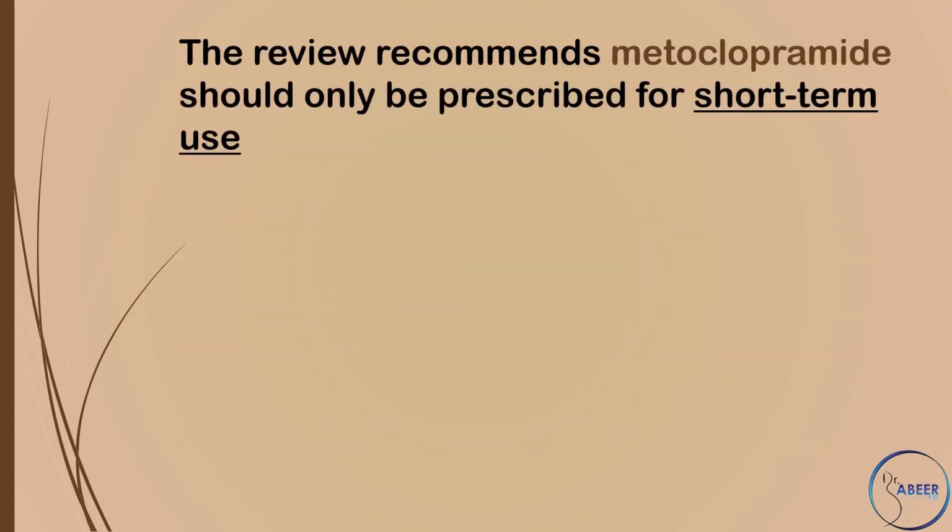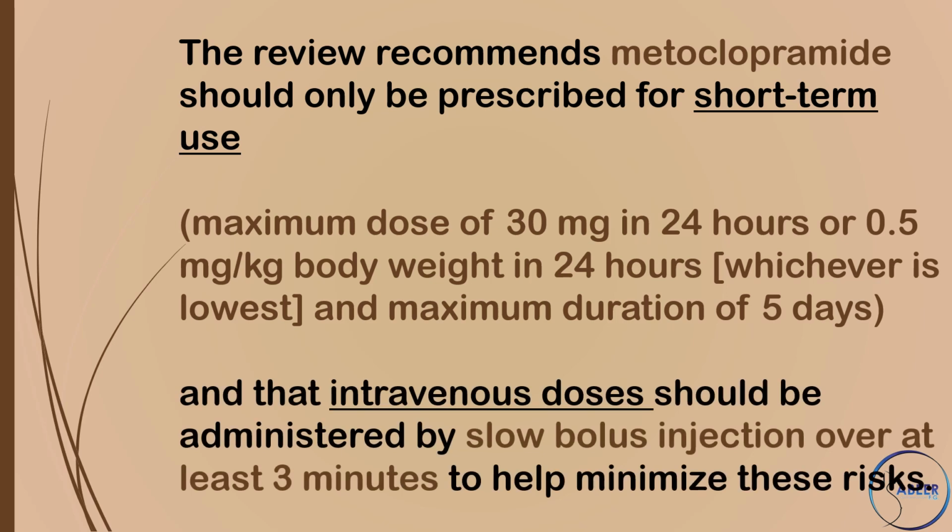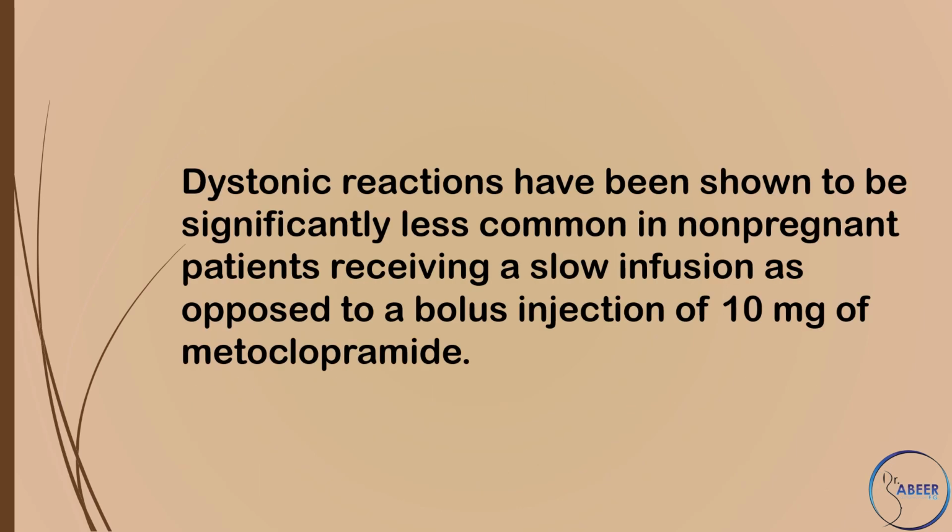The review recommends metoclopramide should only be prescribed for short-term use, maximum dose of 30 mg in 24 hours, or 0.5 mg per kilogram body weight in 24 hours, whichever is lowest, and maximum duration of 5 days, and that intravenous doses should be administered by slow bolus injection over at least 3 minutes to help minimize this risk. Dystonic reactions have been shown to be significantly less common in non-pregnant patients receiving a slow infusion as opposed to a bolus injection of 10 mg of metoclopramide.